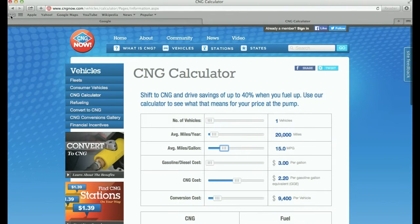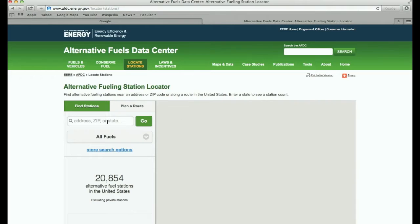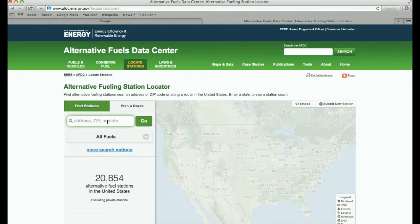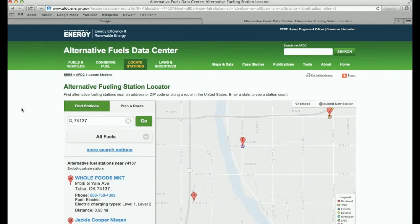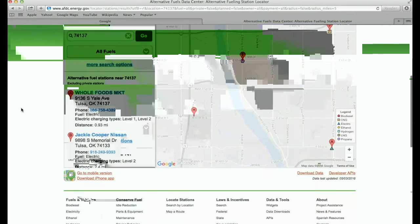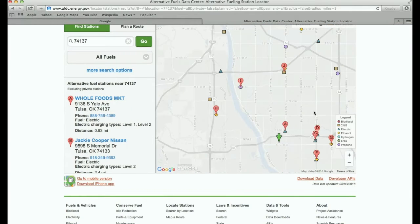Okay, well, if you go back to try to find a location where you could get your gas for the car, maybe try to follow that through. Let's go to the fuel station locator. Enter my zip code. Use my Tulsa address. Looks like Whole Foods on 91st and Yale. Yeah, that's pretty close. That's right up the street from me, actually.